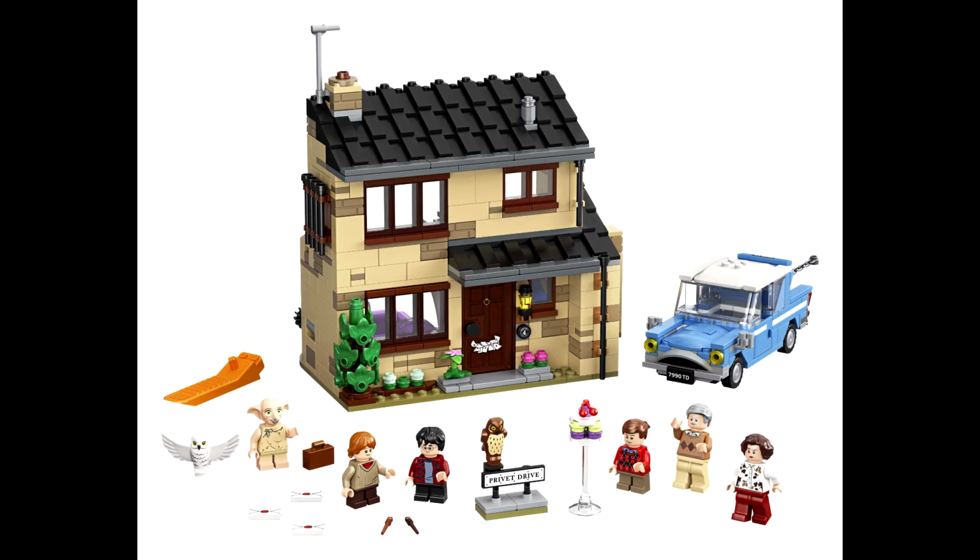First off, it is $70. I just don't think $70 is a good price for this set. I mean, I might be wrong. I have not really looked at the price per part ratio for these sets yet, but just for what you're getting, it doesn't look like $70 is a good price.